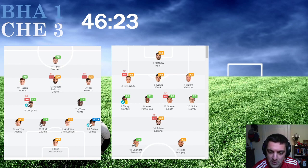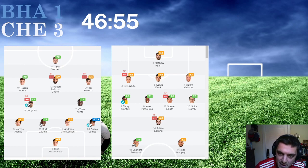Header won by Barkley, but collected by Pascal Gross. It's March now. Exchanges passes with Trossard. Now it's Basuma. Lamptey. Lamptey underlapping here as Johan Bosch looks for a lofted cross, but that one is blocked by Mount. Alonso's clearance will not actually go out of play. It will be collected by Basuma. His backwards pass evades Lewis Dunk, but will go all the way to Matt Ryan.